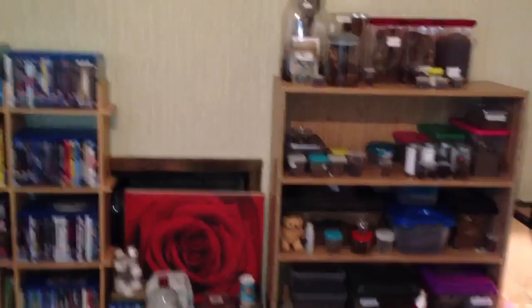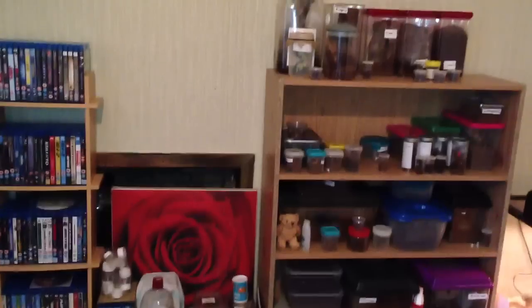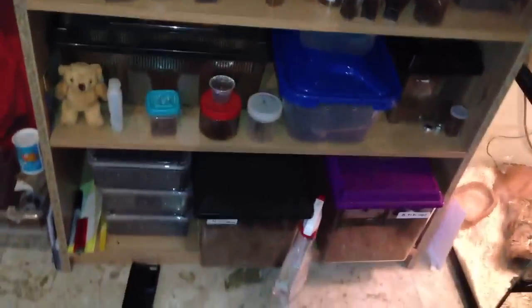So yeah, as you can see, they all fit absolutely perfectly in my living room. They don't take up much room at all. I want to replace the tank for the blue-tongue. I want to change it into a smaller thing, a bit like the Pico that S has got, just that blue one, because it takes up too much room. It doesn't need the height, it only needs the length. So I need to get it changed. But yeah, that's where they stay, just in my living room next to my sofa here.